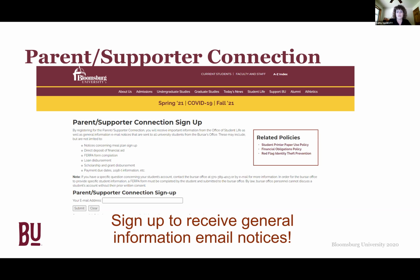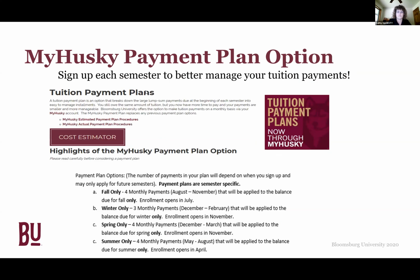You can also sign up for those general information emails by going to our site. You put in your email address, so it will send you that general information email. Again, it's not going to be specific to your student, and some of the emails that you get may not even apply to your student, but it's a way for you to go out there and say, oh, I got this email today. Hey, it says your billing's out there. Can you please actually go out and get your billing statement for me so that we can make payment on your account?